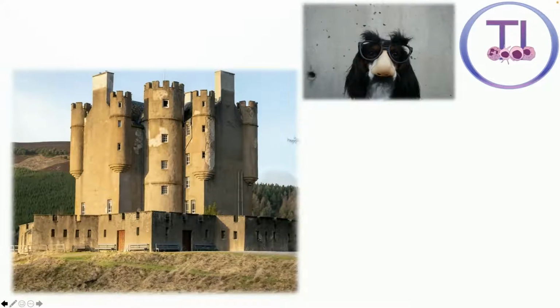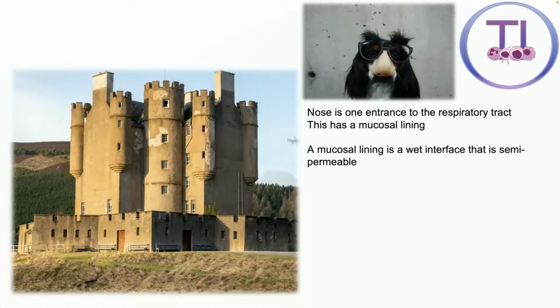And the nose is one of the entrances that we have to the respiratory tract. We have two. One is the mouth, one is the nose. And their job is to be able to get oxygen in, but also to take information. And these are great examples of what we call mucosal linings. So a mucosal lining is very common throughout the body. And actually, we have mucosal linings that run from the very top of our body all the way through to the bottom of our body.